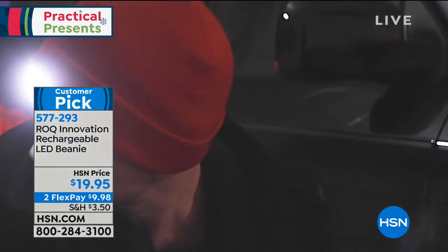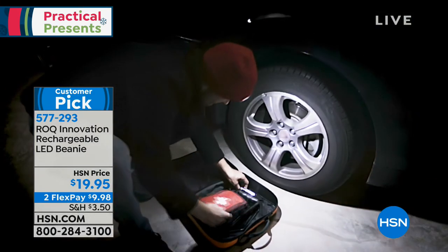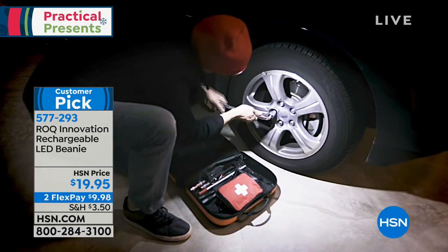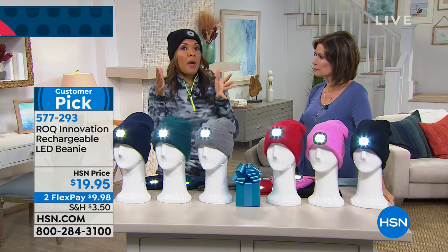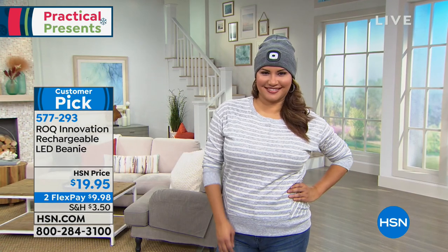Look at that thing. It reminds me of miners going to the coal mines. Yes. But here's what's important. He needs it to change the tire, but also for people driving by. That's why the hat is so fantastic, because it's not just about you being able to see what you're doing, but for others to see you. That is really what's critical.